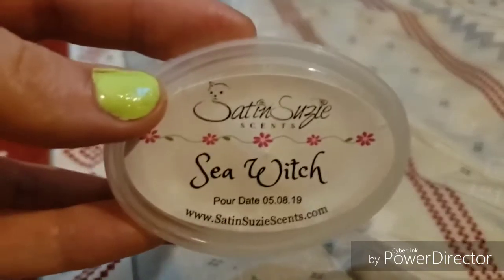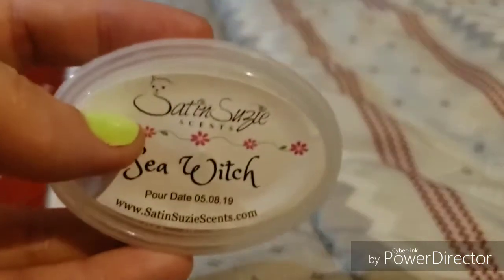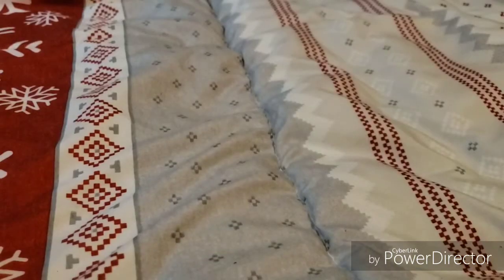Then I got Sea Witch. This reminds me of the Sea Witch scent from other vendors as well. It's a very oceany green type scent. A salty type scent. Almost like salted sea air. It's really nice. I like that as well.